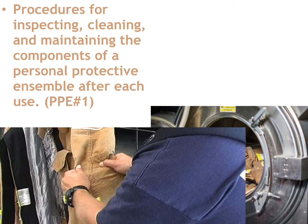Other things that can be washed are the hoods and the gloves and your bunker pants and jacket, but I wouldn't be throwing your boots in there with that equipment at the same time. If you're going to wash your boots, the easiest way to do that is just fill them up with Dawn dish soap and top them off with water and scrub away.